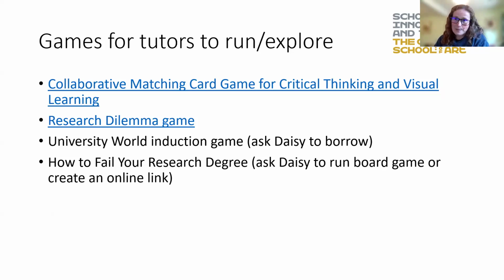There's the Research Dilemma game, which is actually an app, and it was a big European project, and it talks about things like, it's much more, I think it's probably better for PhD and early career researchers. It says things like, you notice your supervisor has quoted your work without citing you. What do you do? It's these kind of interpersonal, difficult, quite nuanced dilemmas that can appear when you're doing research.